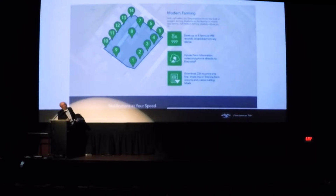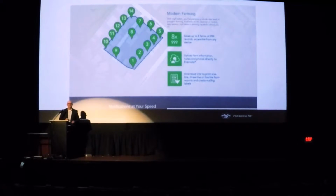Oh, speaking of farming, I love this product, but this is by far, in my humble opinion, the heart and soul of the program. Because great programs have great information, but it's how you can farm and get the information, the simplicity. Remember, high tech, low tech, they've really set this up.